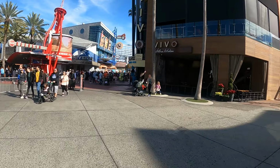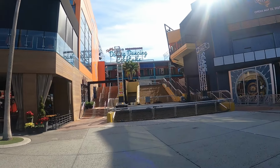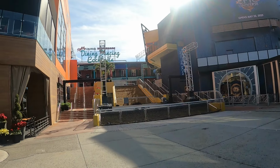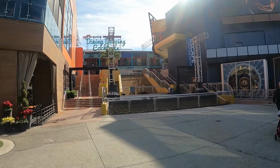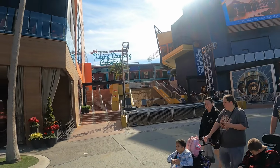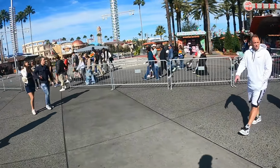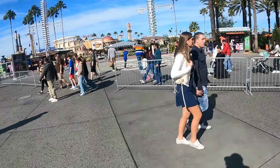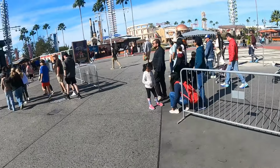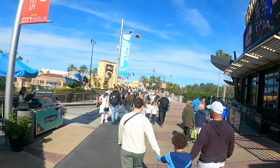Before we get to the other big focal point here, as crowds are roaring on in, they did have a New Year's celebration not too long ago, and they're still putting away some of the stuff over here. You see some lighting rigs, the staging, all that stuff. So it's going to take a little bit of time until they get rid of all that. But the New Year's celebration was massive. You can also see where some of the rails were here too from the New Year's celebration. It's crazy how that was not too long ago, and here we are at our first visit of the parks in 2025. It's hard enough to believe.